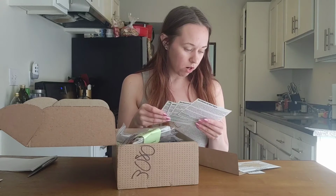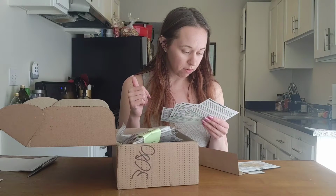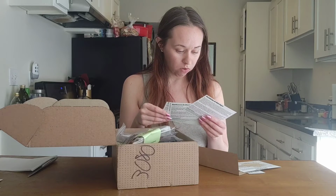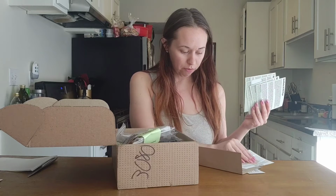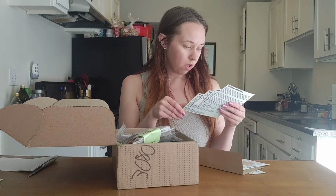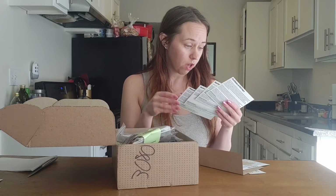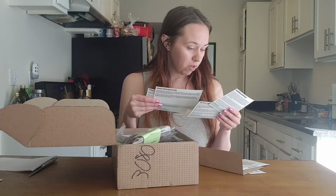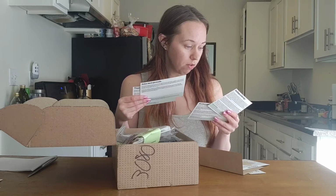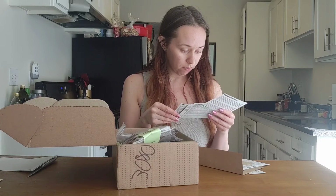Okay, so each recipe card, it says how many it serves, it says if it's a main dish or a side dish, how long it takes, how difficult it is. So it looks like they have a difficulty scale. They use radishes. I don't know how many, like what the top one is. These recipes have 1, 2, and 3 difficulty. I don't know if 3 is the top or if it keeps going after that.